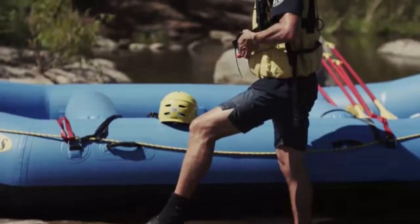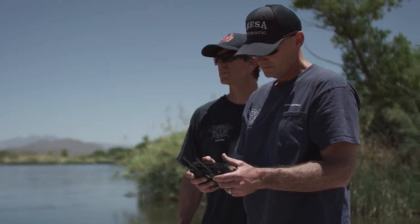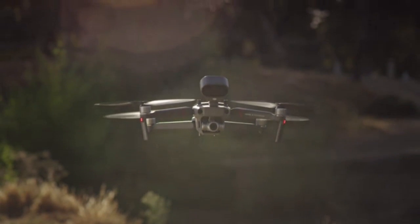In 2015, the Mesa Fire and Medical Department was one of the first departments in the state of Arizona to launch a drone program. The Mesa Fire Department, we're always trying to look at technologies that are going to push us forward and how we can provide better safety for our firefighters and for our community. The Mavic 2 Enterprise enables you to cover a large area in a short amount of time when you're searching for somebody that might be missing.